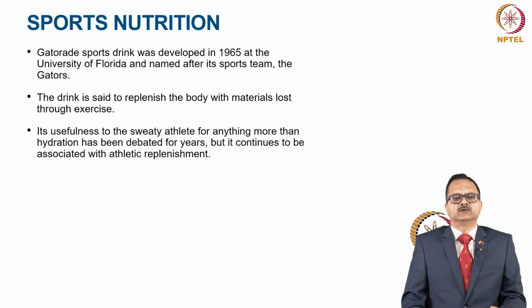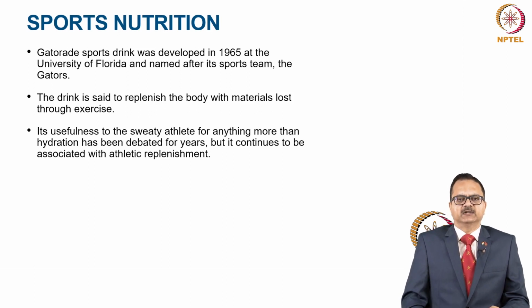Technology in sports nutrition. Gatorade sports drink was first developed in 1965 at the University of Florida and named after its sports team, the Gators. The drink has become synonymous with replenishment and rehydration, and it is said to replenish the body with materials lost through exercise.